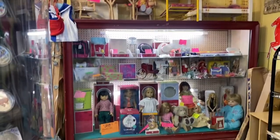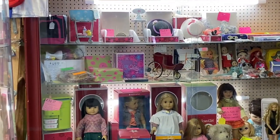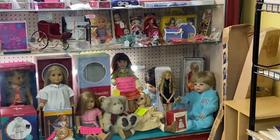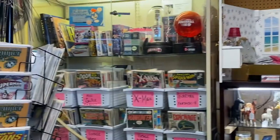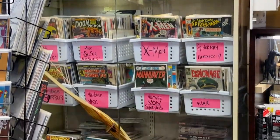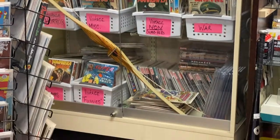Hello! So now we are at a big store that is kind of like an indoor flea market. It's just a bunch of booths that other people or a bunch of people run. We are in one particular section of the store that has a lot of vintage items.